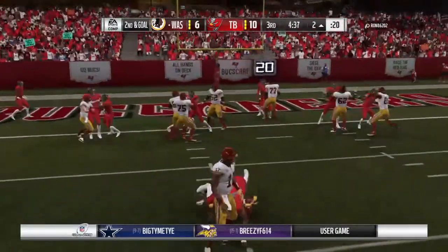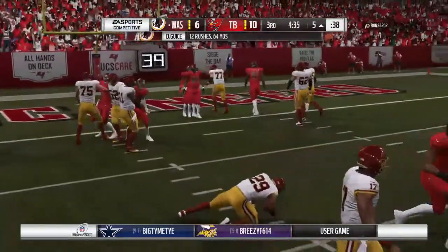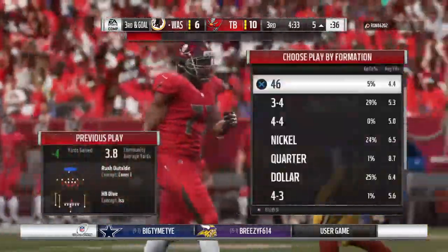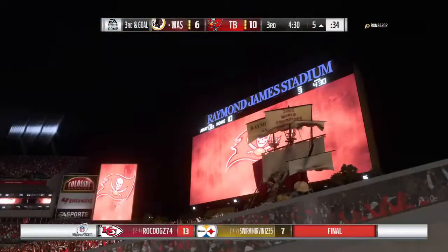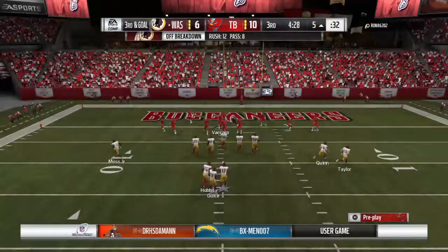On the ground, Geis. And he is met in his tracks behind the line of scrimmage. He lost 4 there, and it's 3rd down. 2 straight shots on the ground. Now on 3rd, do you go to the air?